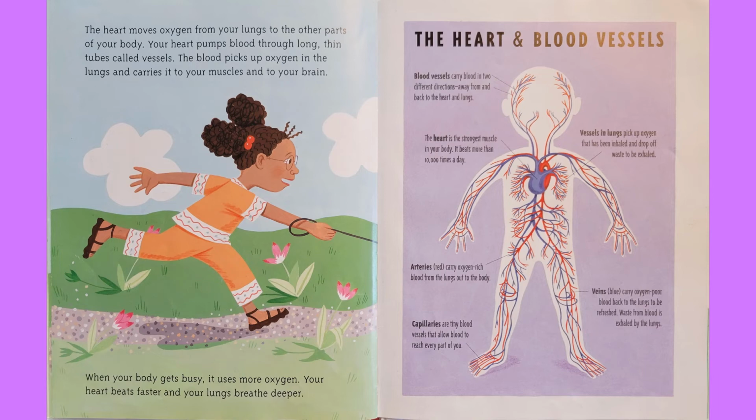The heart and blood vessels. Blood vessels carry blood in two different directions, away from and back to the heart and lungs. The heart is the strongest muscle in your body. It beats more than 10,000 times a day. Vessels in lungs pick up oxygen that has been inhaled and drop off waste to be exhaled.